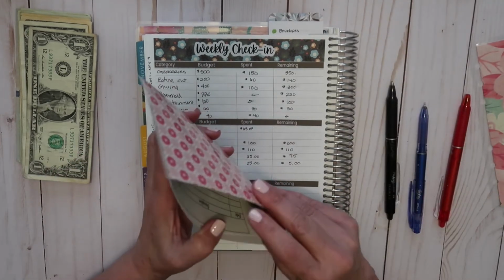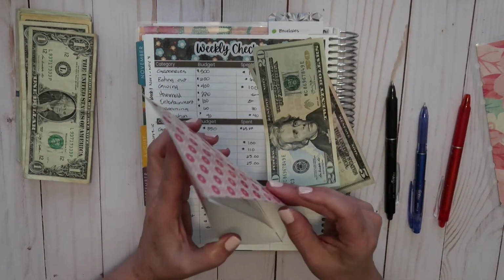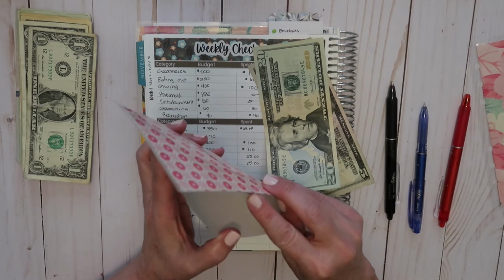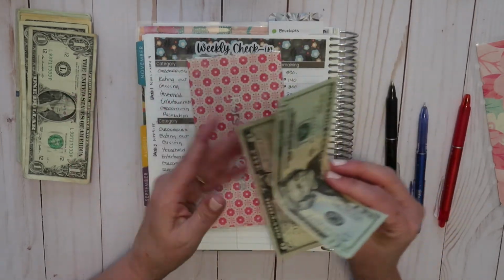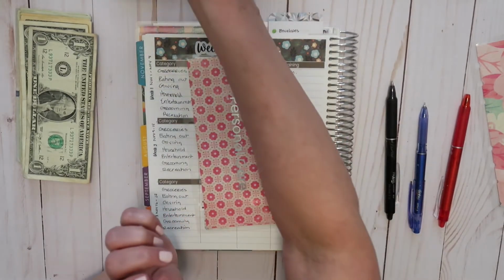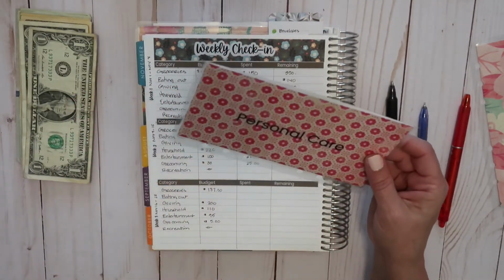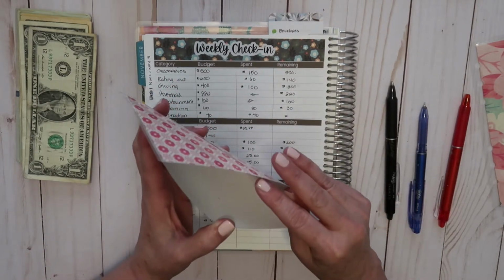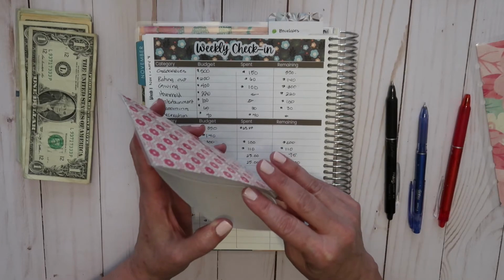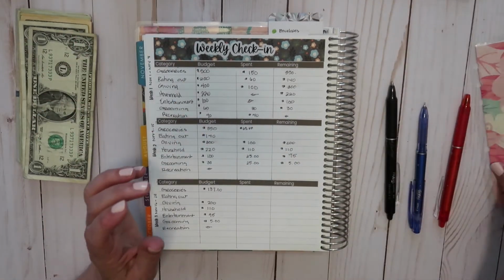Personal care, I think I have 25 left. So I did get a massage this week, and I tipped her 25. I started with 50 and I have 25 left. I'm gonna put that there. I don't really have anything else that I need to do for this month. So my brows have been done, my hair is colored, so pretty much I can take that money out.